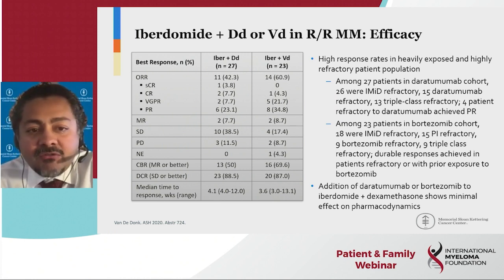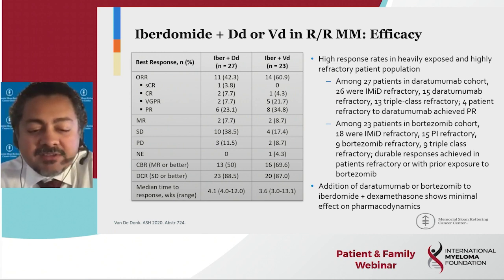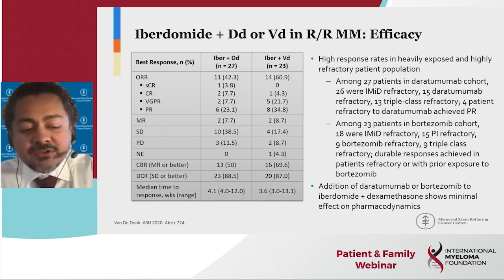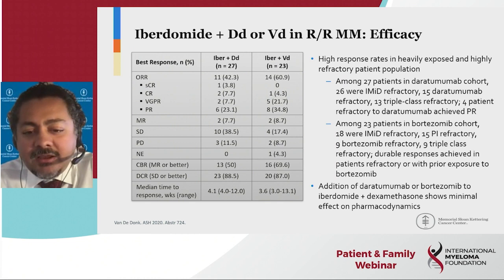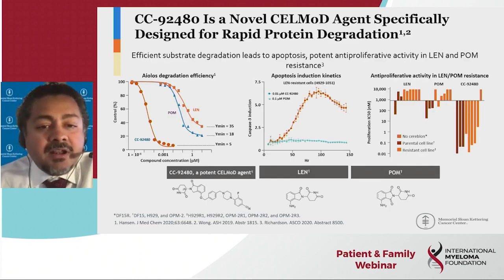Despite that fact, we're seeing an overall response rate of about 61%. It doesn't appear as if combining daratumumab or bortezomib with iberdomide shows any major issues with the pharmacodynamics of iberdomide either. So hopefully we'll get more data about this particular small molecule immunomodulatory or CELMoD in later congresses in 2022. But these data do look promising for our triple class refractory patients.